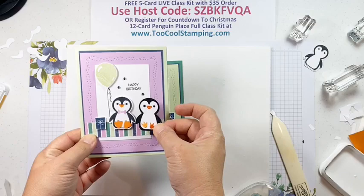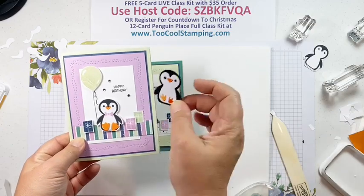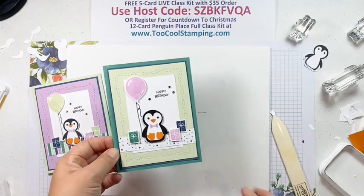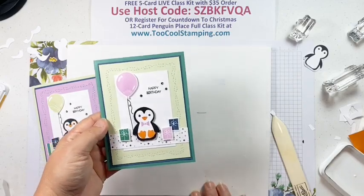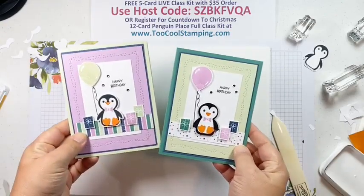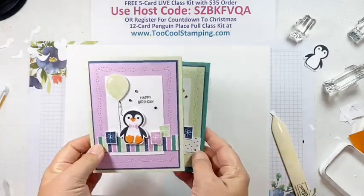See, they're very, very similar. But I will give you all the punched pieces for this card. Sorry, I forgot that I did it that way. But this is the second version. Yeah, super cute. This is the one that will be in your 5-card kit.